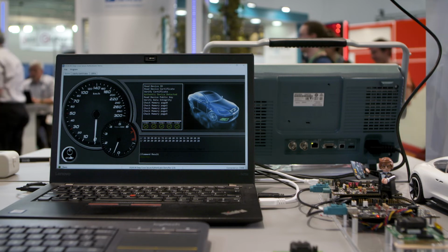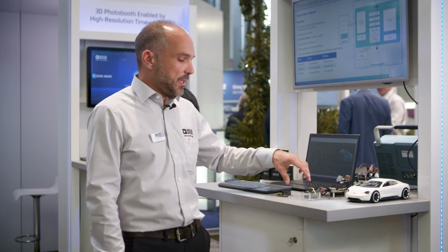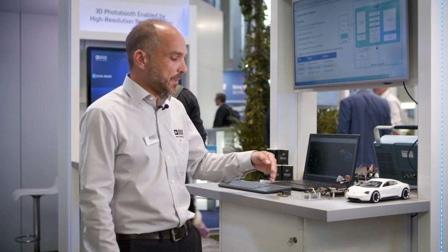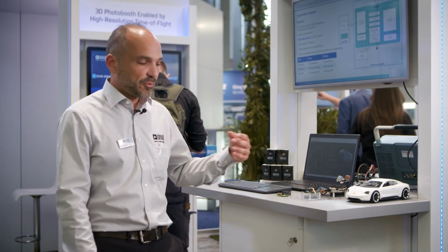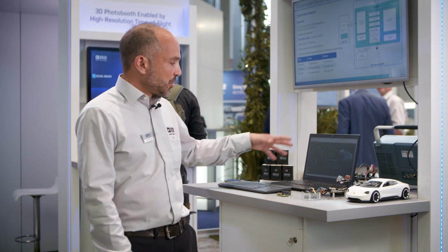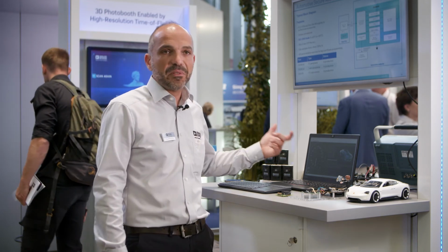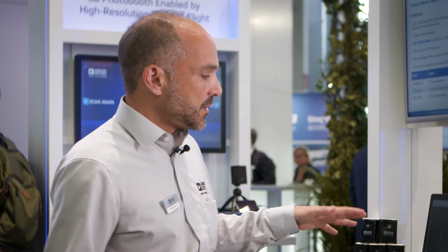So for this, it's going to send a random number to the chip. And the chip is going to use its secret key stored in the secure memory in order to make a digital signature from that random number. And the result is sent back to the computer. The computer is also going to perform the same calculation with the supposed key value. And if there is a match at the end of the process, it means that the computer and the car part share the same secret key, which means the part is authentic. So that's the basic of the authentication process.